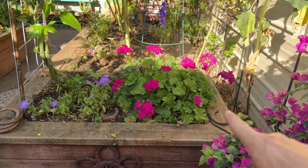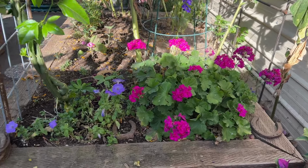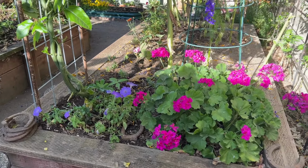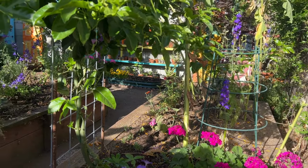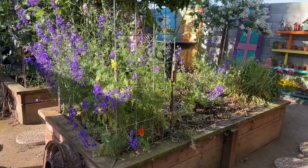Right here I have a geranium, and that is blooming so well. A little petunia next to it. I love how the pink and purple colors contrast each other. A few more larkspur. Those are definitely hanging on, but they are going to seed.